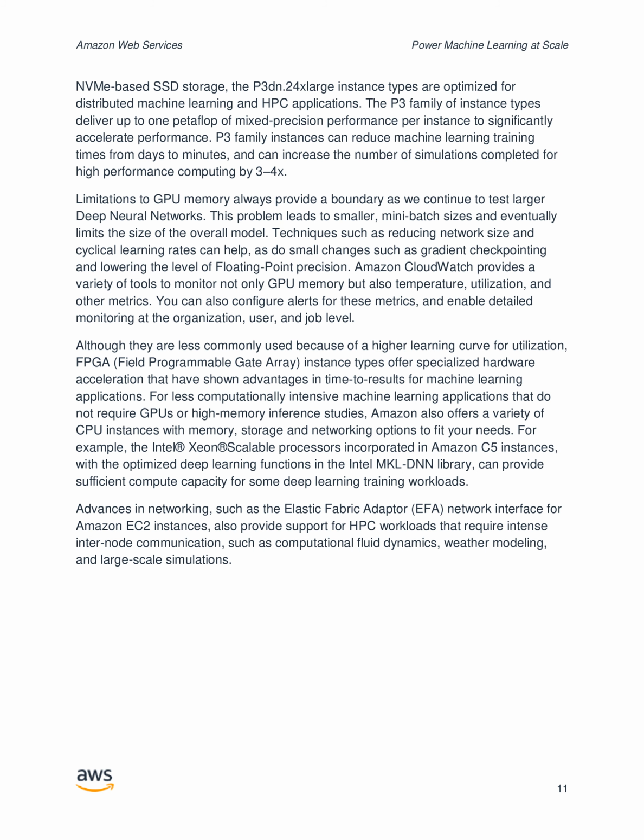Limitations to GPU memory always provide a boundary as we continue to test larger deep neural networks. This problem leads to smaller mini-batch sizes and eventually limits the size of the overall model. Techniques such as reducing network size and cyclical learning rates can help, as do small changes such as gradient checkpointing and lowering the level of floating point precision.